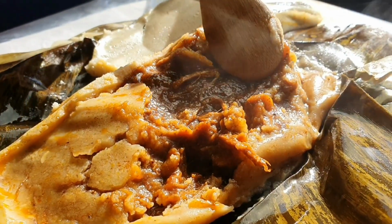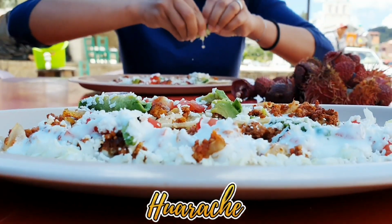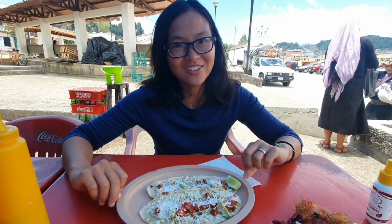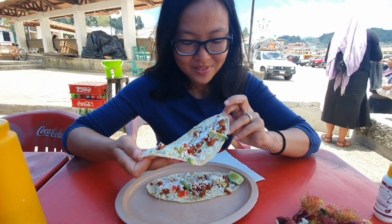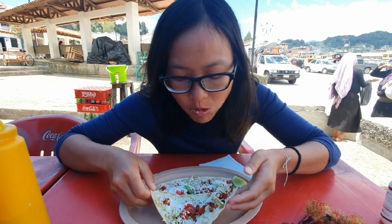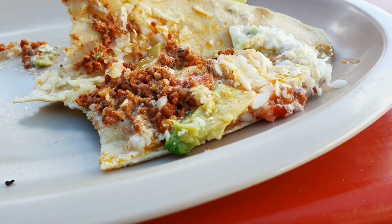This is Horace. Like all the Mexicans say, it's like taco, but it's not taco. Well, it is actually different from taco because the shell is crispier, and also inside they have cheese and avocado, paprika, and other things. But if you go to another country, they probably will call this an elongated taco.